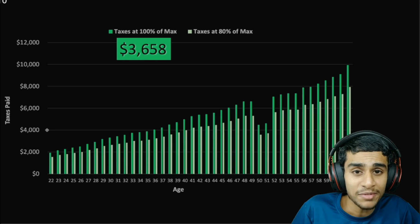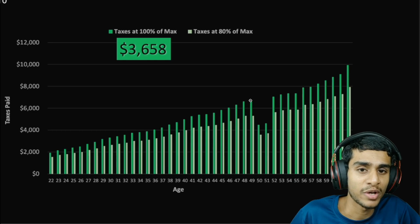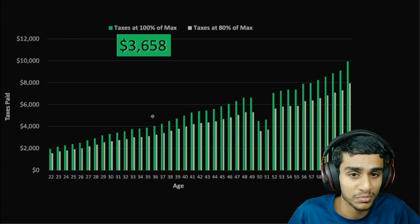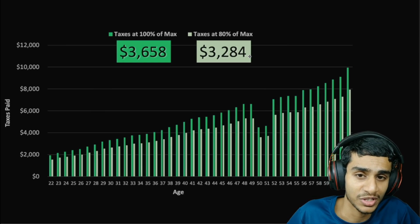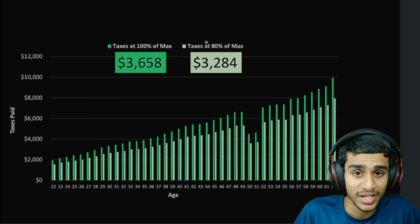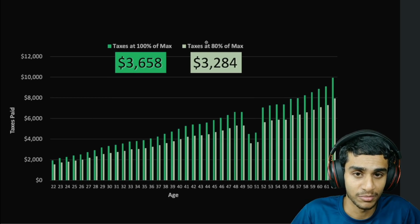But let's say someone earned 80% of the maximum. They would have paid about $172,000 in social security taxes, and the retirement age benefit would be $3,284 in that case. So they would have paid just a little over 20% less in taxes, but their benefits would be only 10% lower than the maximum. Again, this goes back to the social security formula being more generous to lower income people than to higher income people.